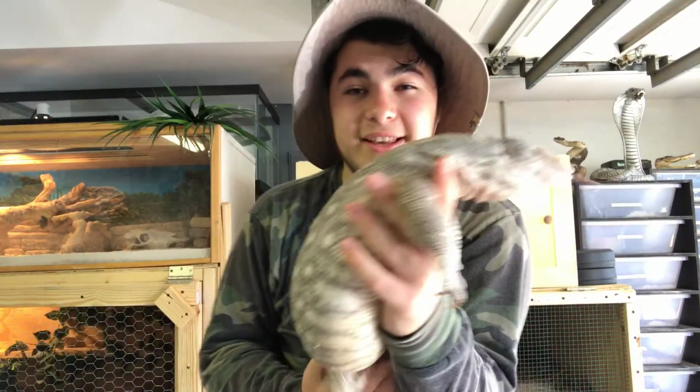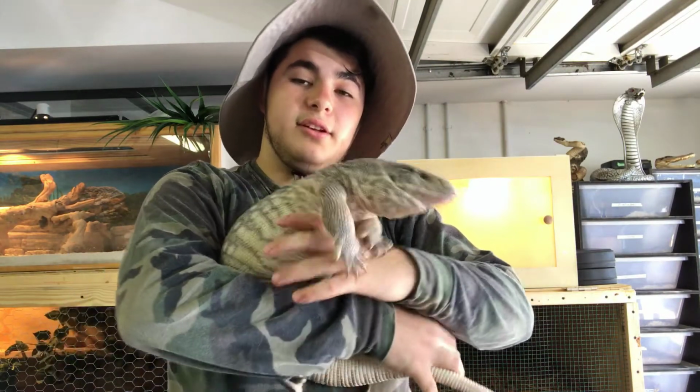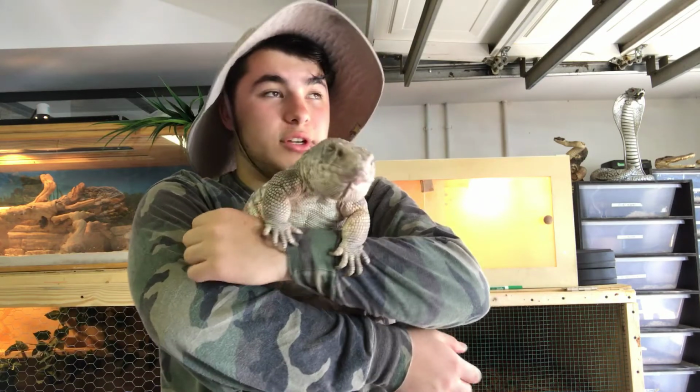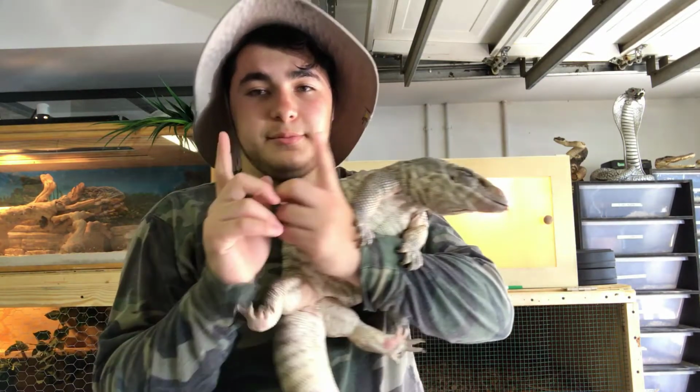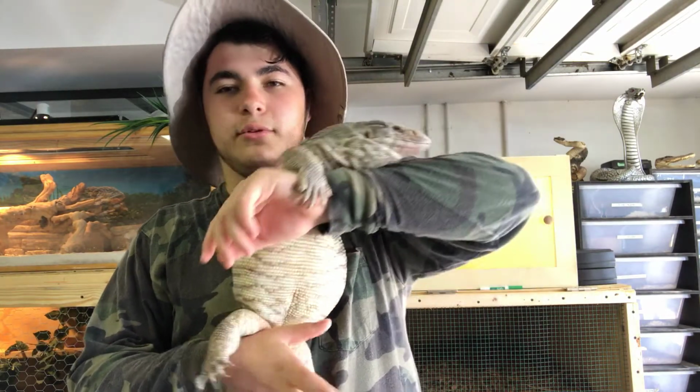Alright, so animal number one is the Savannah Monitor from Africa. This guy, his name is Dino. I've owned Dino for about 6 years now. He is a rescue lizard. The guy got him from when he was about this big. Kind of didn't really take good care of him, and as you can see now, he's a fat boy.